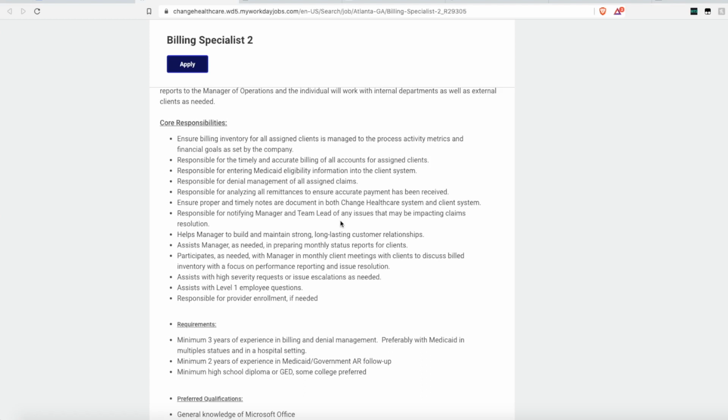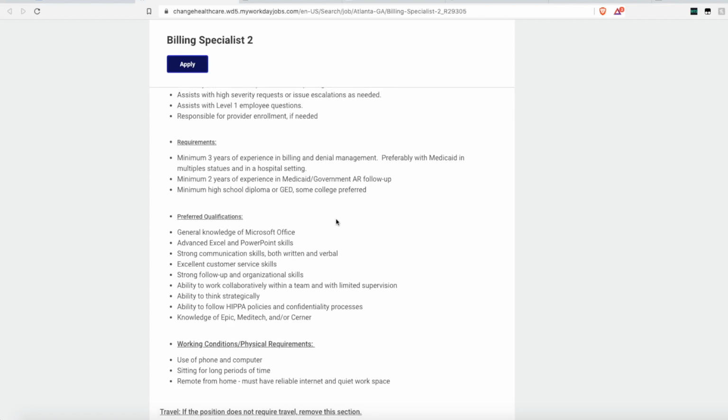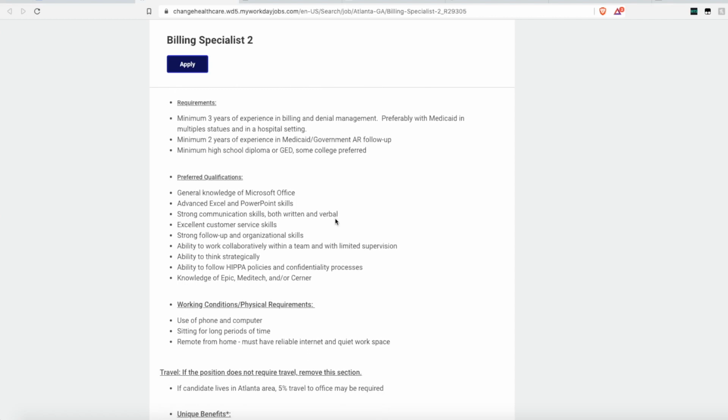Now, they are looking for someone who has 3 years experience in billing and denial management, preferably with Medicaid, 2 years experience in Medicaid or government AR follow-up. They do need a high school diploma or GED, but no college degree is required. Again, they want someone who is familiar with Microsoft Office and PowerPoint, someone who has great customer service skills, great organizational skills, and the ability to think logically and critically.